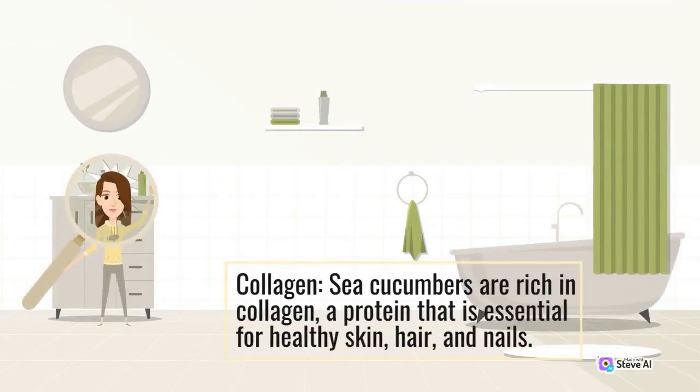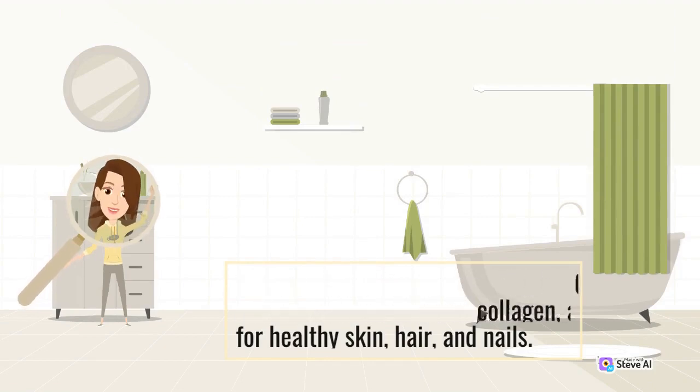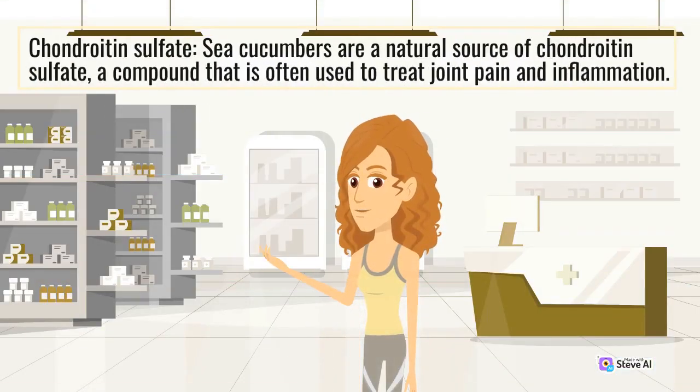Collagen. Sea cucumbers are rich in collagen, a protein that is essential for healthy skin, hair, and nails. Chondroitin sulfate. Sea cucumbers are a natural source of chondroitin sulfate, a compound that is often used to treat joint pain and inflammation.